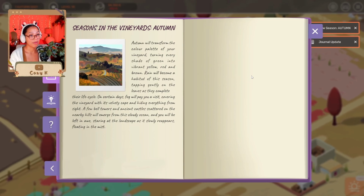Autumn, this is Grandpa. Autumn will transform the color palette of your vineyard, turning every shade of green into vibrant yellow, red, and brown. Rain will become a habitué of the season, tapping gently on the leaves as they complete their life cycle. On certain days, fog will pay you a visit, covering the vineyard with its velvety cape and hiding everything from sight. A few bell towers and ancient castles scattered on the nearby hills will emerge from this cloudy ocean, and you will be left in awe, staring at the landscape as it slowly reappears in the floating mist.